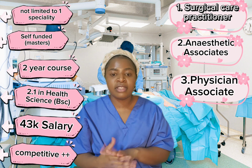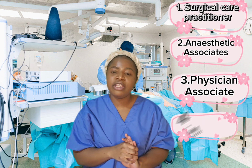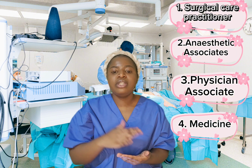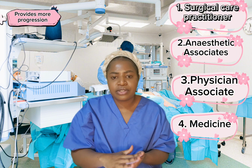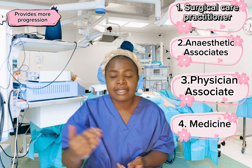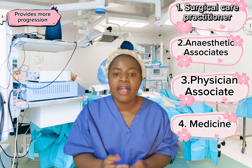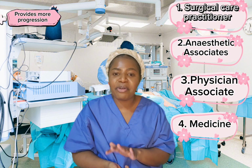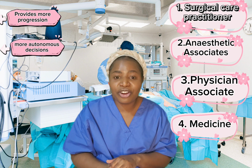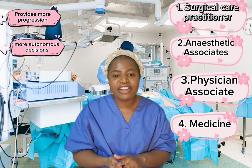So the 4th course you can do, if you're considering career progression, is medicine. So if you feel like, oh, I want to have more progression, I want to not just end at anesthetic associate, I want to build up more from that, I want to become a consultant myself, I want to be more autonomous in the decision making, I want to be the one in charge in making all the decisions, then medicine is a good choice to go. However, it's very risky, 1, it's very hard, 2, and it's long. So this is the option I took myself, and it is a good option, but it's very tiring, very stressful.